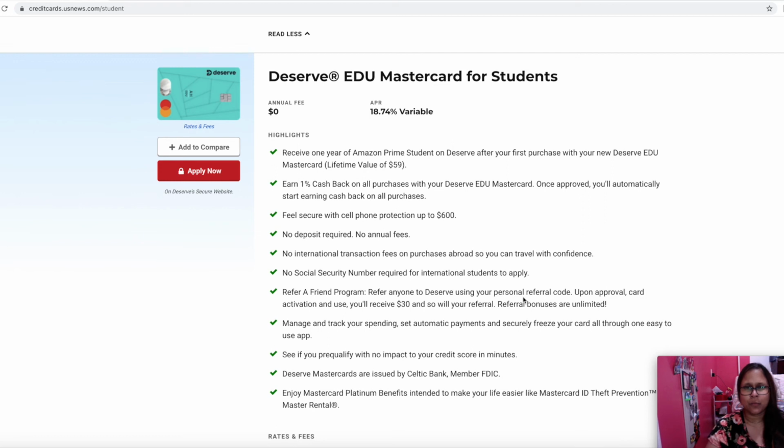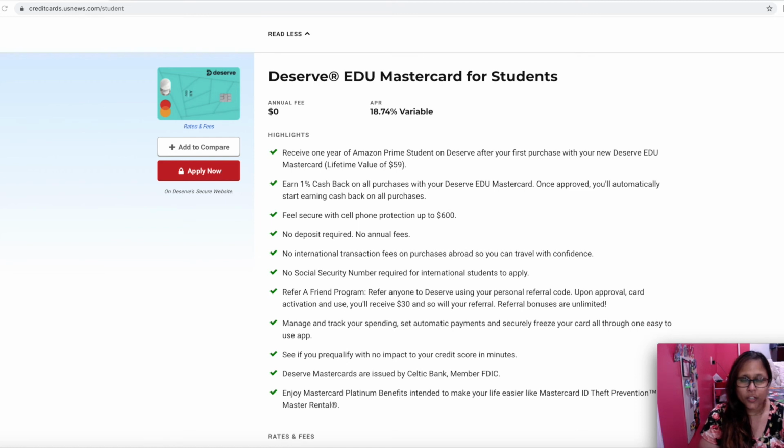It says APR is 18.74%. Oh, no way. Receive 1 year of Amazon Prime Student on Deserve after your first purchase with your new Deserve EDU MasterCard, lifetime value of $59. When you receive this card, you'll get a free first year of Amazon Prime Student membership. That's $60 worth. I think that's good, especially when there is no annual fee. Feel secure with cell phone protection up to $600. Finally, something I can say students will need, protection on their device. So that's awesome.